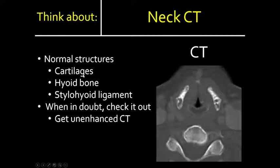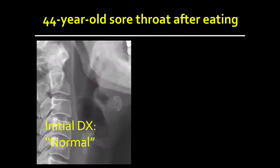Think about what the cartilage is. Think about the hyoid bone. Think about an ossified stylohyoid ligament. And when in doubt, check it out. Get a CT as this patient had, and here you'll see this bilaterally symmetric, densely ossified normal thyroid cartilage. The foreign body had long passed through the throat into the aerodigestive tract by the time of imaging. This is a 44-year-old with a sore throat after eating.